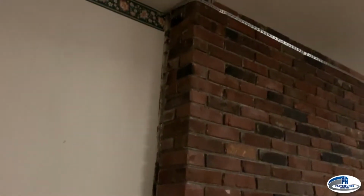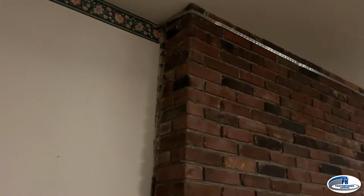As we walked over, you can see that it's pulling away from the wall. There's a really big gap, and the brick is completely pulling away from the wall. So I naturally thought, well, what causes that? Was it just poor construction?